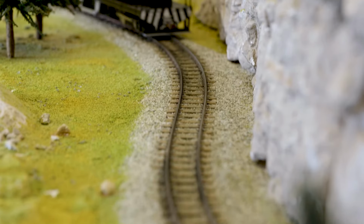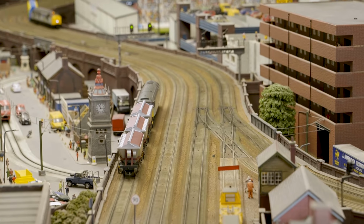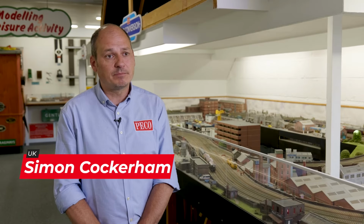We are PECO, and we are one of the world's leading manufacturers of model railway track and rolling stock, lineside components. We make everything that basically becomes part of that hobby of building model railways, and would like to think that it's a keen place in people's hearts.